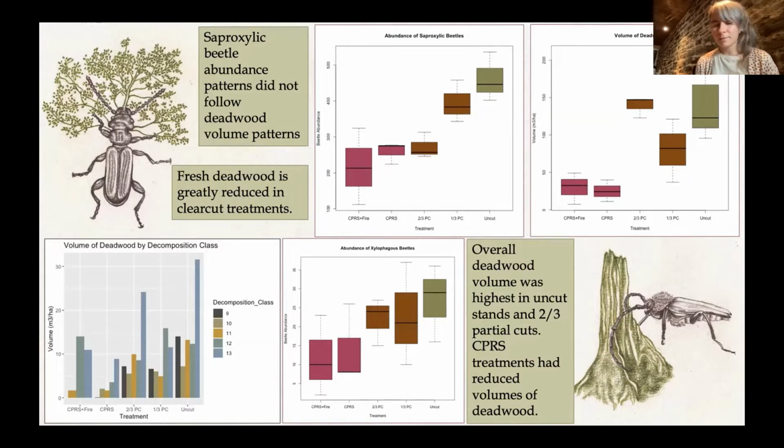As you recall, I said that in this graph, it was the 2 clear cuts that had a reduction in the abundance of Xylophagous beetles. And I find it interesting now, if we look at the volume of deadwood by decomposition class 20 years later, we see that it is the 2 clear cuts that have a reduction in the fresh deadwood. So this is interesting because it might explain why we see that reduction of Xylophagous beetles, which are often very dependent on fresh deadwood.